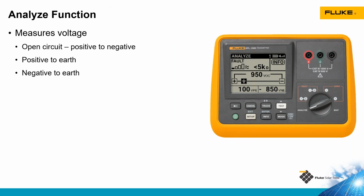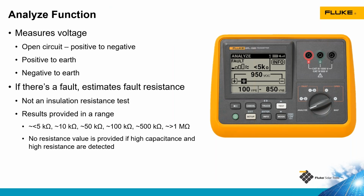If there's voltage to ground, that means there's a fault in that string or system somewhere. If there's a fault, the transmitter will give you an estimation of the resistance value of that fault. It's not an exact insulation resistance test, but it is going to give you an idea of whether it's a low resistance fault, which is fairly easy to trace, or a high resistance fault, which may be more challenging.